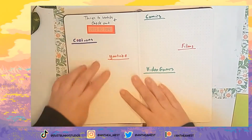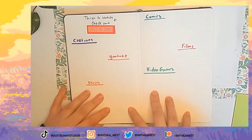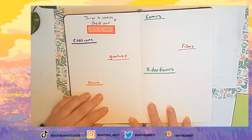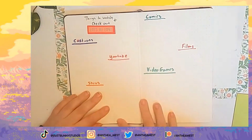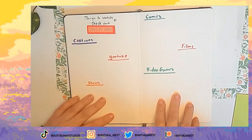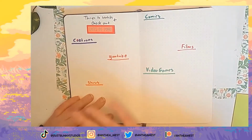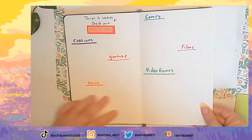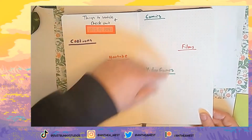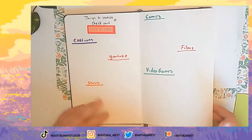But let's get going. So this is a page for things for me to check out later. If someone recommends me a show or a book or a comic or whatever, I can write it down on here. It's a little empty at the moment because I haven't had the time to sit down and think about things I actually want to watch. So I will fill this up eventually. But that's what this page is. When I have a video game I want to play, I put it down here. Film, put it there, comic there, YouTube, shows, cartoons, and so on.